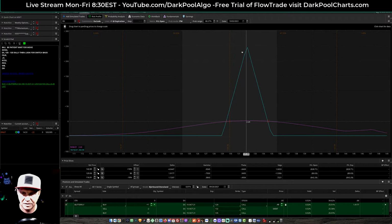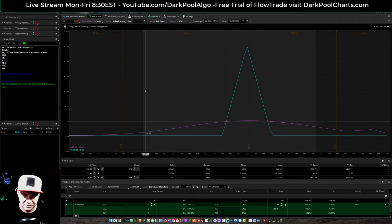If it does, then I just want to show you how this looks. All right, so there is my standard deviation, right? This is the width of my fly, or excuse me, this is my standard deviation. What I'd like to have happen, if I close right at 130, 133 on the 15th, I make $250 for my 50-cent risk. Pretty decent risk reward, right? So that is EA.